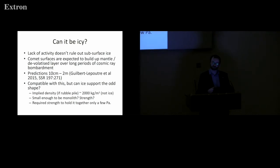Can you have something this elongated that's just supported by ice? Some of the press reports of this thing said it must be made of metal if it's so elongated to support it. That's not true, but it helps the alien idea. Actually, you only need a strength of a few pascals to support this thing if you're using tensile strength to hold it together, which is comparable with the measurements from Rosetta for comet strengths. It's the strength of a pile of talcum powder. It's really not a lot. But it is compatible with what we have for comets.